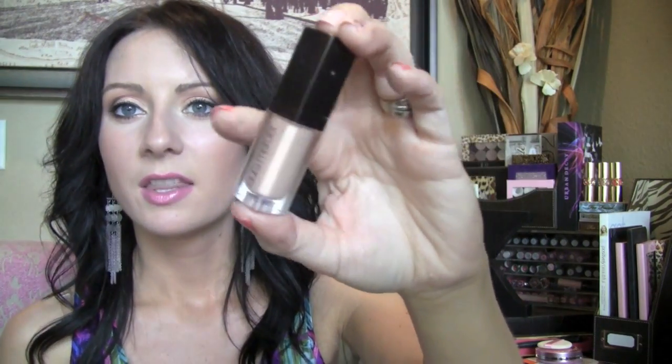For my primers, I finished up my little Urban Decay primer, which I like. It's not my favorite primer. I have another one that I will show you in just a second that I like way more, but I did finish that up, so that's that. The other primer, which I got in a free gift with purchase a long time ago, and I am so obsessed with it. I'd never really used it very much until this week, and this is the Laura Mercier primer in Wheat. This is the most amazing primer.